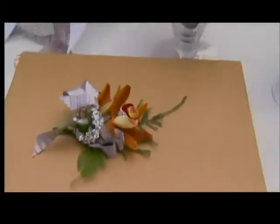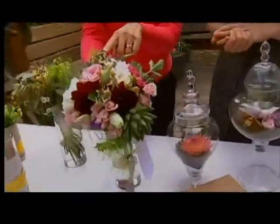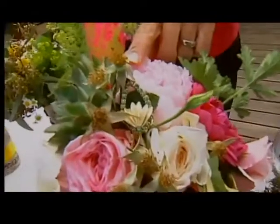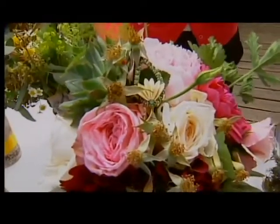Yeah. And speaking of that, in the bouquet, what am I seeing in there? That's another vintage pin in there as well. We get a lot of brides that want to incorporate something that's been in their family. And it can be a pin, it can be a pair of earrings, a ring, I mean really anything we can work with. Or a hanky.